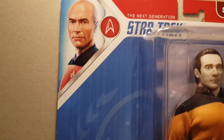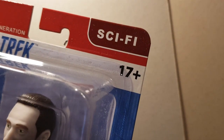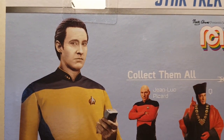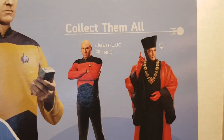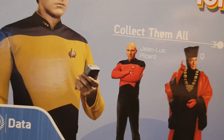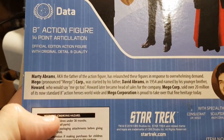Standard Star Trek style box, this time Next Gen. Weirdly, age 17 plus, is that? Bizarre. So on the back you get some nice artwork of Data, and then Collect Them All, also available, Jean-Luc Picard and Q. So that's quite interesting that there's a Q. I didn't know there was a Q. I have to keep an eye out for that.